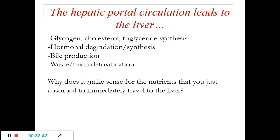So why does it make sense for nutrients that you just absorbed to immediately travel to the liver? In your bloodstream at a given time, there's around 8-ish grams of glucose. If I just drank a Coke, or some sort of juice, let's just call it a soda, the average bottle of soda has around 50 grams of sugar. There's only around 8 grams in the bloodstream at a given time, so you just ingested roughly 5 to 6 times that. So our body has to very quickly and very effectively get that glucose out of the blood.